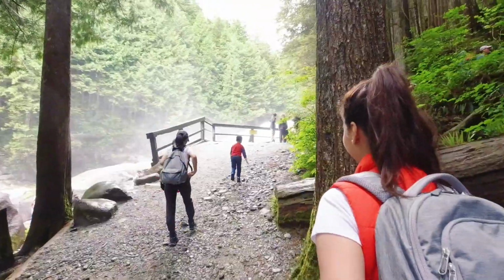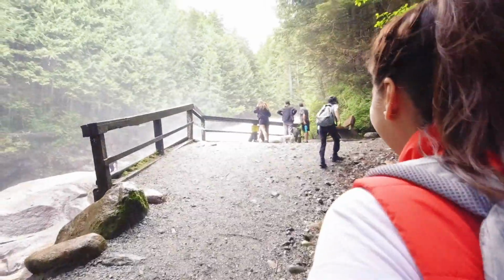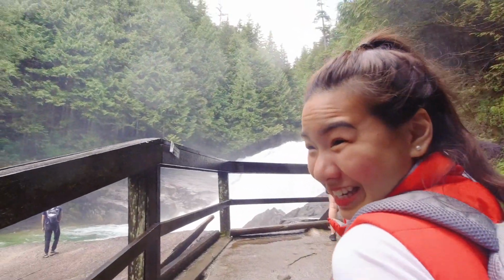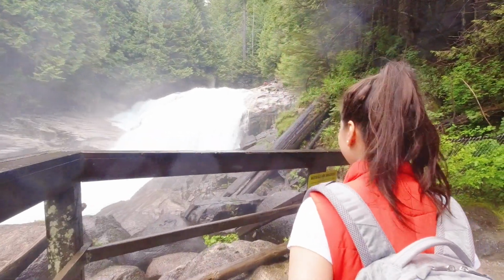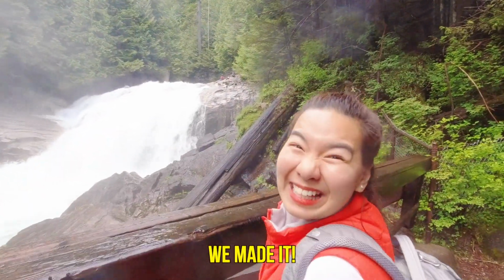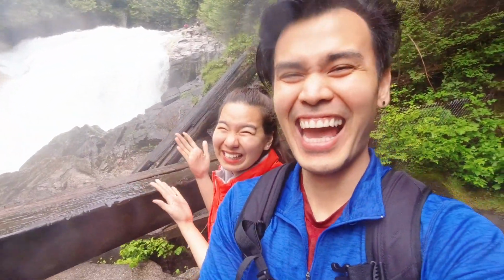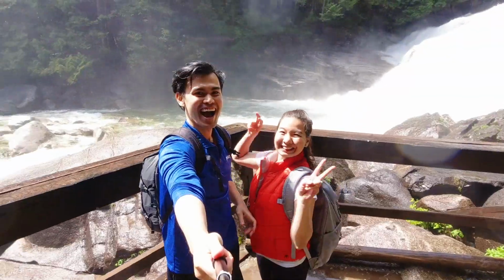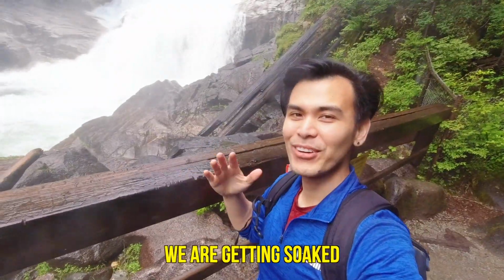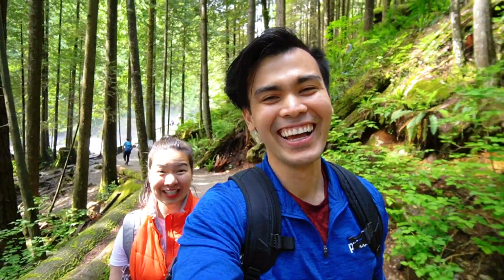Here we go! We made it! It's so cold! Oh my gosh! I'm getting wet! So cold! Blowing in front of my face! We are getting soaked. I feel refreshed. That was awesome, right? That was so refreshing.